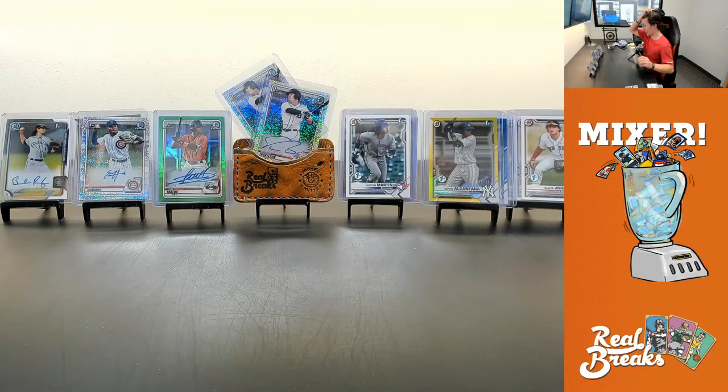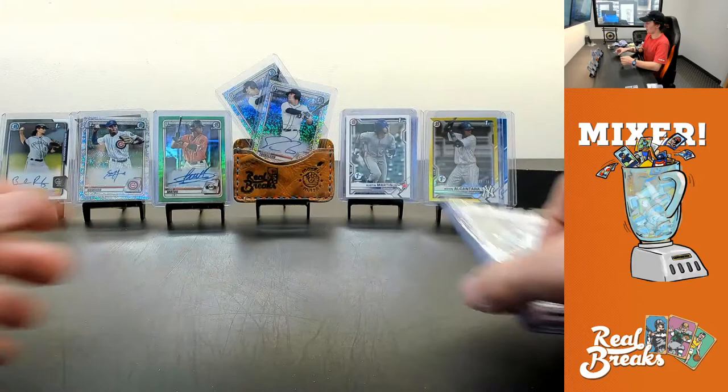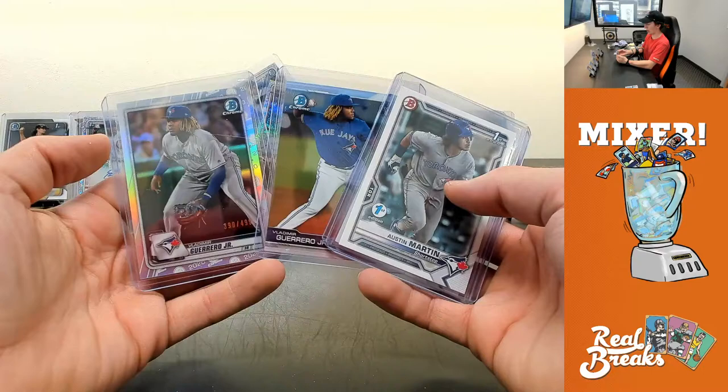This is nuts. Blaze Jordan, First Bowman, First Edition, 1-2-3 for the Red Sox, to Robert Throne. Congrats, Robert. Killer break for the Blue Jays as well. To Austin Martin, First Bowman base. We've got the Vladdy, rookie Bowman Chrome base. And Vladimir Guerrero Jr., refractor out of 499. Nice break for the Blue Jays.